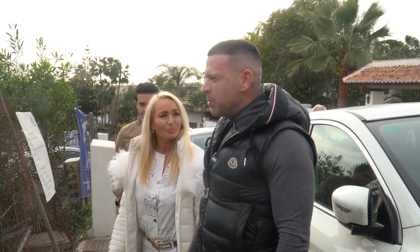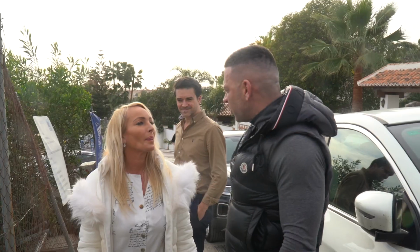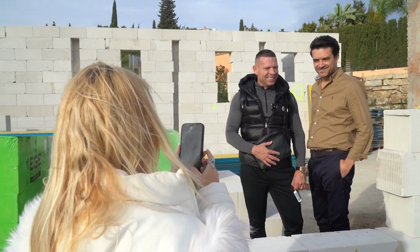So just so we can let people know, Gemma, how did you actually find the site? We have access to a lot of the properties on the Costa del Sol, and I actually found this plot for Liam. We did take a week looking at all built properties, but with this one, there was something that just kept drawing us back to this plot. So sometimes things just show up that are meant to be, and this is definitely meant to be.